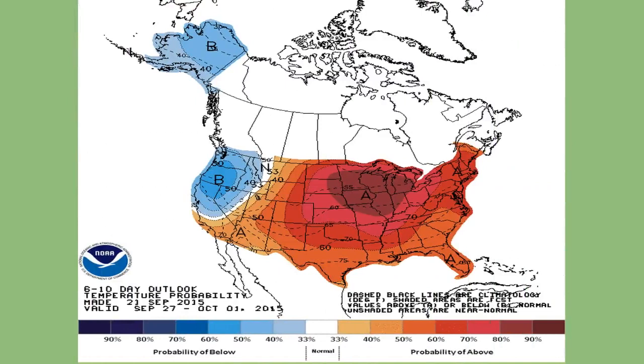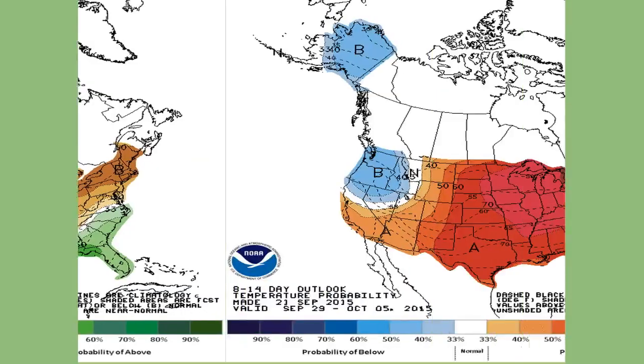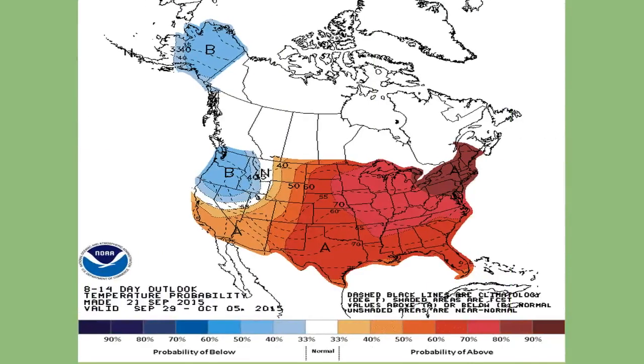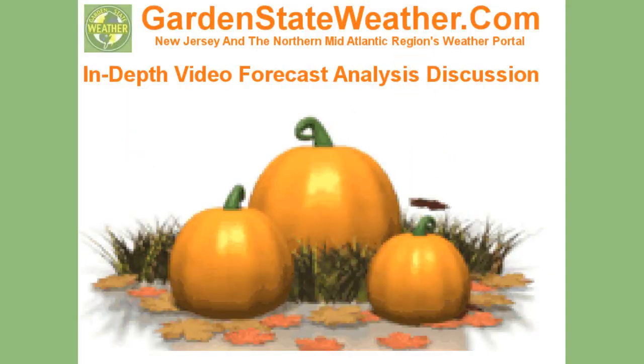And of course, the next 6 to 10 days, right through October 1st, above normal temperatures, below normal precipitation. We already know where we're going with that. The next 8 to 14 days through October 5th, above normal temperatures here, and below normal precipitation once again. And don't forget, tomorrow the equinox comes. Our autumn begins tomorrow morning at 4:22 on Wednesday, the 23rd, 2015.